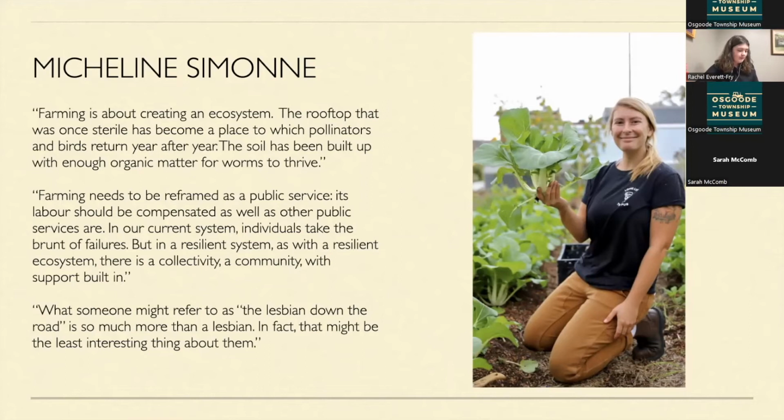She uses agroecology principles in her farming. Her current urban farm is located on a rooftop in downtown Toronto. For Micheline, farming is about creating an ecosystem. The rooftop that was once sterile has become a place to which pollinators and birds return year after year. The soil has been built up with enough organic matter for worms to thrive.